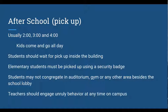Okay, after school for pickup, usually pickup is at 2 o'clock. There's a really big pickup for the K through six groups before they go off to electives. So lots of students go home after core classes at 2 o'clock. There's also a pickup time at 3 o'clock and 4 o'clock, but really kids come and go all day. So it's really important that we're keeping an eye on who is coming and going through the front door. Students should wait for pickup inside the building. They shouldn't be outside sitting on a bench with their backpack waiting for a parent. We just can't keep them safe that way. So please encourage them to go inside and wait.